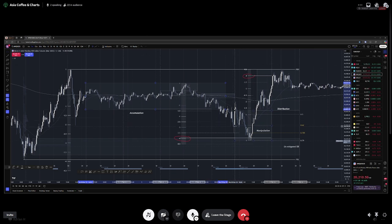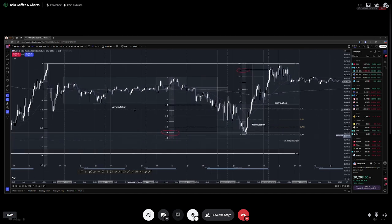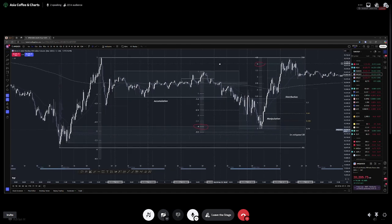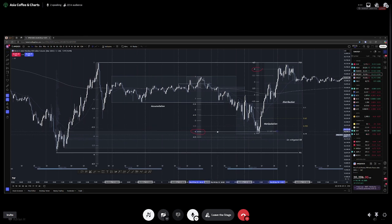So then when you meet the deviation, you have another manipulation level there that is just wicked clean. Once you do this enough, you just see it forming in real time, naturally. And then having the deviations for the measurements just makes it very clean. So this order block was the order block that created the breakout here.